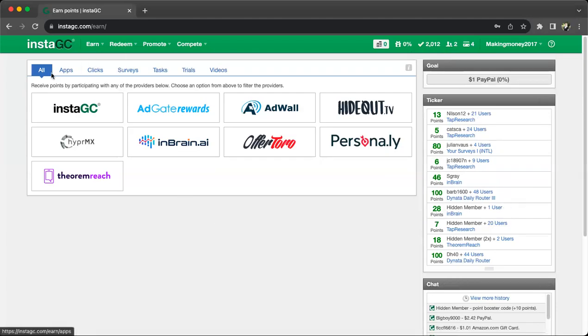Here are the ways that you can earn. You can do apps, clicks, surveys, tasks, trials, and videos. If you go to recommended, you can do surveys, you can watch videos.